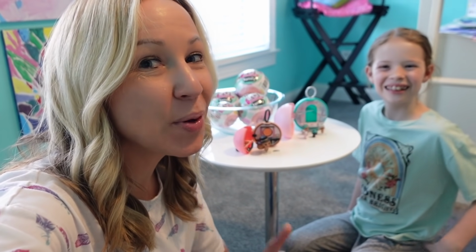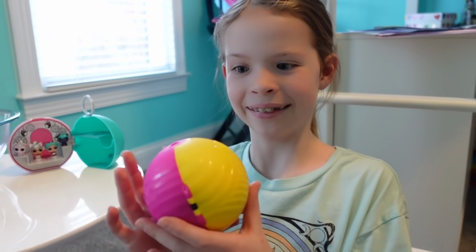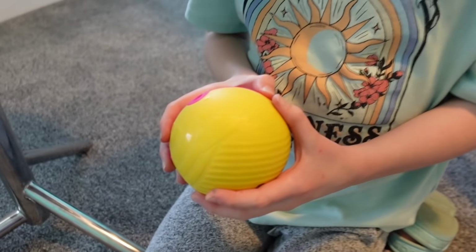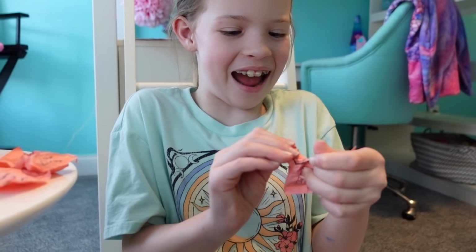We're back in Maya's room for our final unboxing. We're gonna open one more mini L.O.L Surprise family. Ooh, it has different colors. Yeah. All right, should we see who's inside? All right, Maya's opening our characters. I have to say, I am so impressed with how similar the minis are to the actual 3-inch and 10-inch dolls. They are like exact replicas. Who's inside? Let's find out.